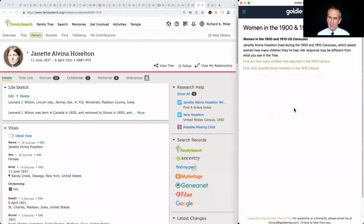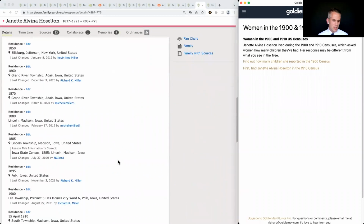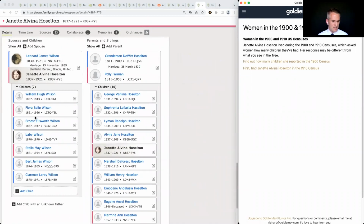So Goldie May, when this is working, and I'll find out why it's not working, will walk you through those steps to say, hey, if you look at the tree, it says she's got 7 children. Okay, good. If the tree shows fewer children than what she said she had on the census, it will say, hey, maybe there's a research opportunity there, because what we know in 2022 on the tree is a little different than what she said she had back then. And if it's not the opportunity to find a missing child, it can also be an opportunity to ask questions and ask what the story might be.